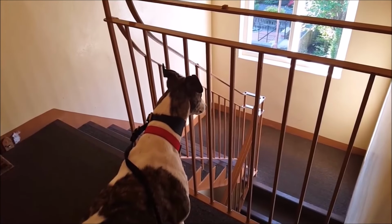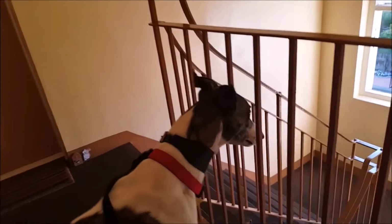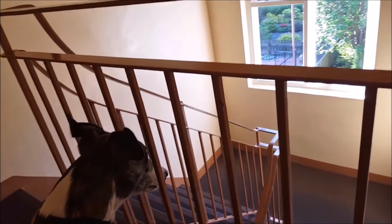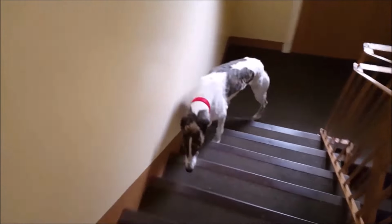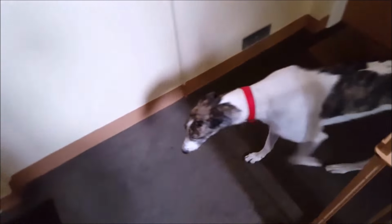When we first brought Magnus home, it was a real struggle getting him to climb the stairs. He learned quickly, and now he's a bit of an expert. He can even do it on his own. Come on. That's a good boy. Come on, Magnus.